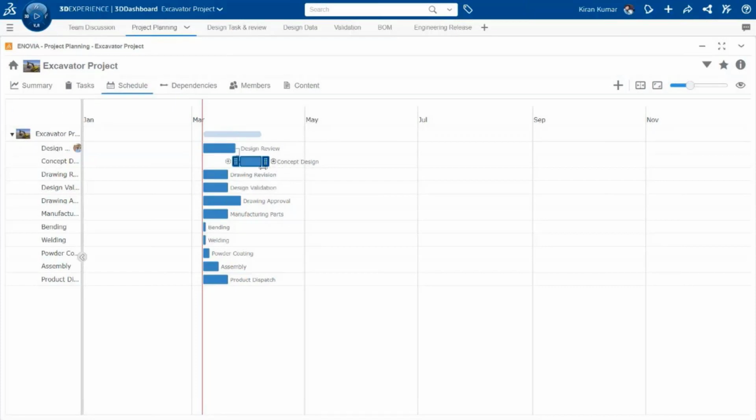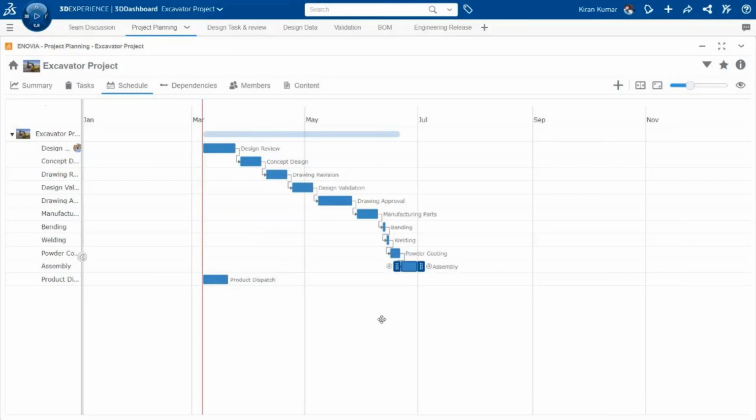After that, I can go ahead and create a dependency for each of the tasks. You mean to say when the first task is completed, only then the second task has to be started. So till the first task is completed, the second task cannot be started, where you can keep on tracking each and every task at each and every time.